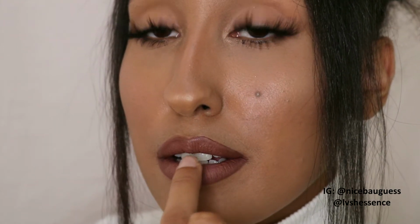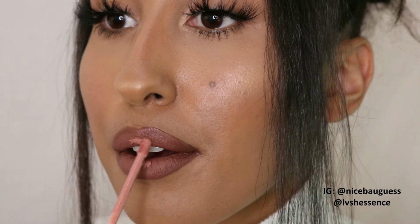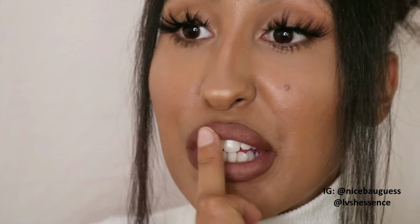I'm actually just gonna do a little bit in the center on both lips, and then I'm gonna blend that out with my finger. And you see how that pop of color even accentuates that highlight and pillowy-ish lips already, just a little bit in the center just to really pop.